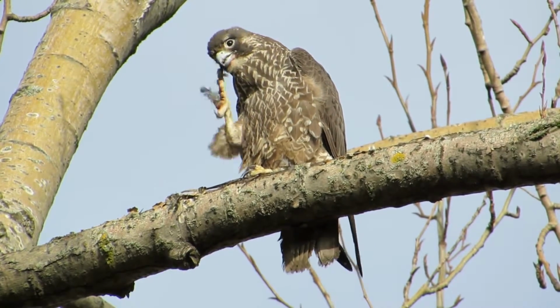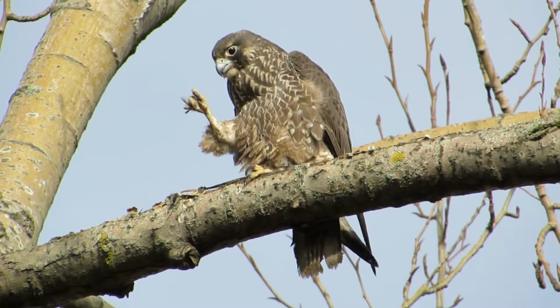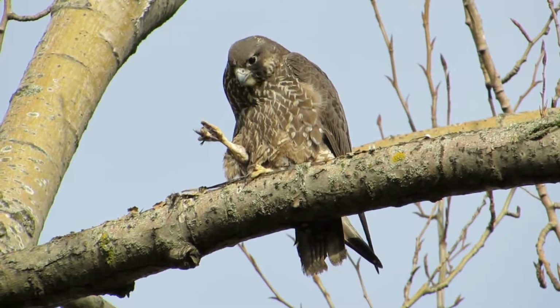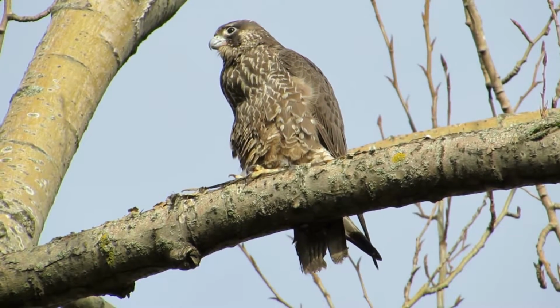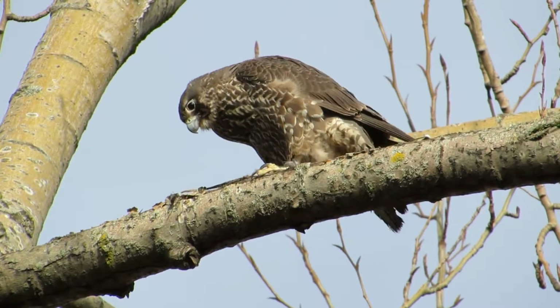He's kind of going to scratch up. Look at him scratch his face now. What a good-looking guy. We like it when they show off like this, I'll tell you. He got his foot up there. He's going to clean up his talons a little bit. Oh, yeah. You can tell by his crop now again, he's just really full.